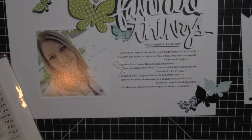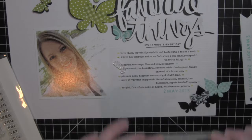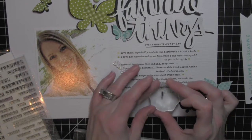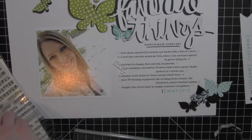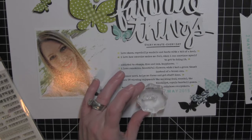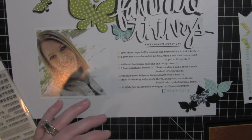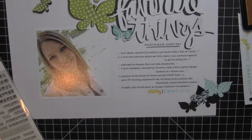Now, I stamped off almost everything on a scrap piece of paper that has the same texture as this. This is Bazzill cardstock, so it has that slight texture. It's not smooth. And I wanted to make sure that what I was stamping was going to look as good on the textured cardstock as it would on a smooth cardstock. So I would ink it up and stamp it off on a scrap piece of paper to make sure, and then I stamped it onto my actual page. Go ahead and add the word Saturday.